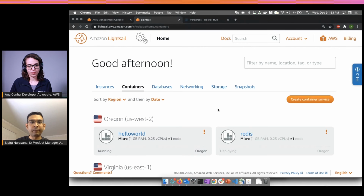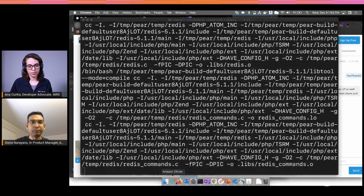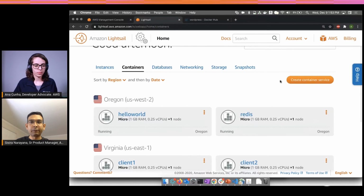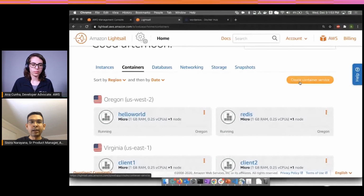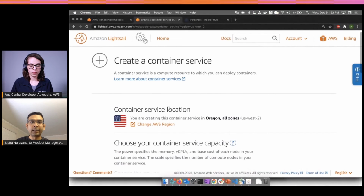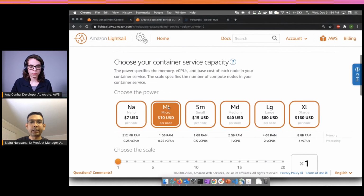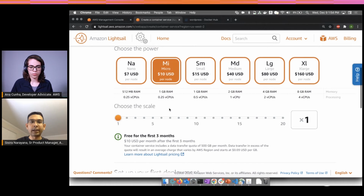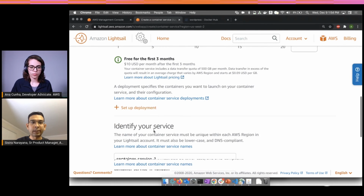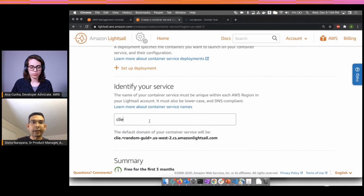So while the Docker application is building here, and while we have the Redis service being created, let's create our third service through the console. The second one, I'll show in a bit how we can create it from Docker Hub, but let's just create a third service which doesn't have any image associated with it. We'll show how to push that image directly from the terminal to the Lightsail service. But let's just create an empty service for now. Let's call it client 2.